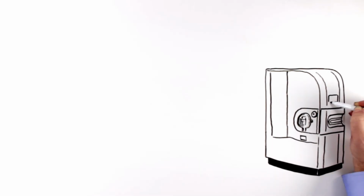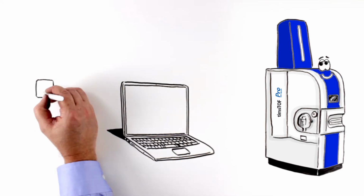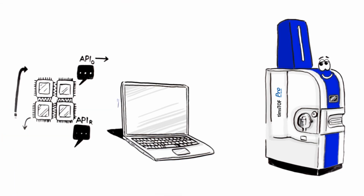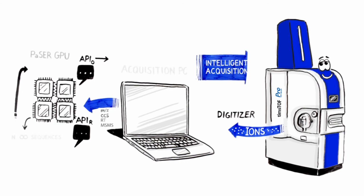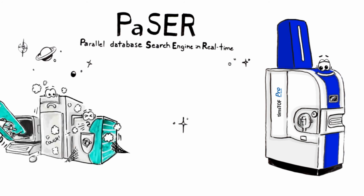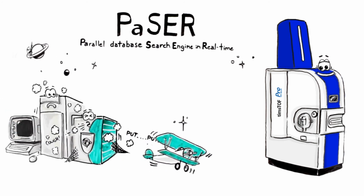Fortunately, Sarah's lab invested in the timsTOF Pro, Bruker's mass spectrometer that has revolutionized bottom-up proteomics with its industry-leading robustness and speed while being 4-dimensional. But wait, won't generating more runs per day mean more time required for processing data, pushing the bottleneck downstream? Again, Sarah's visionary investment in the timsTOF Pro will pay off. She'll now have access to PaSER, a revolutionary informatics technology that analyzes tandem mass spectra in real time, introducing the concept of run and done.